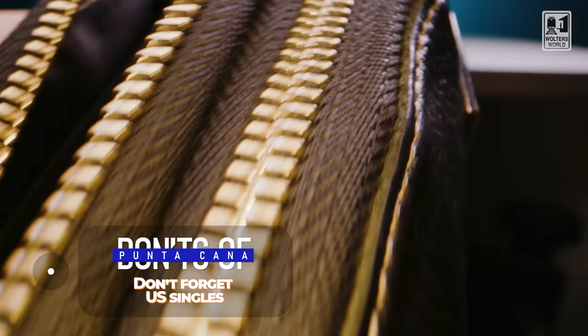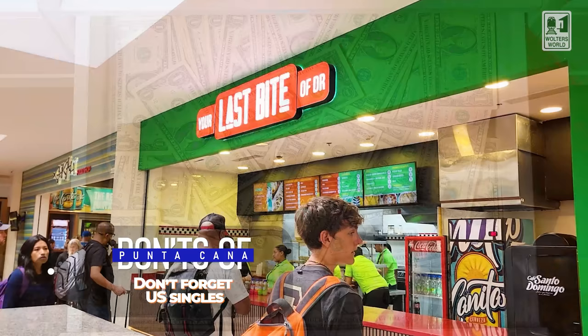Now, when you're coming to the Dominican Republic, something I think you need to remember is don't forget to pack a lot of singles. Look, the US dollar, you can use it here, no problem. Yes, there is the Dominican peso you can use here, but honestly, everywhere you go in Punta Cana, they take dollars, no problem. You can pay with credit cards, in more places here than other places around the island, but you wanna have singles.